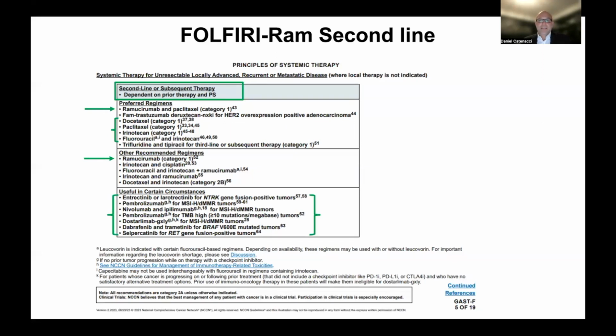So the last thing I'm going to point out in the second line video here is at the bottom in the NCCN guidelines. There's a lot of drugs listed for specific biomarkers in certain circumstances. And so the first one is for MSI-H tumors or mismatch repair tumors, which is about 3% of stage 4 gastroesophageal cancer, mostly in the stomach and maybe at the GE junction, less so in the esophagus.